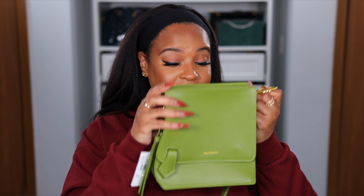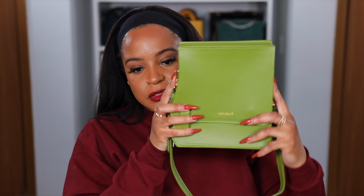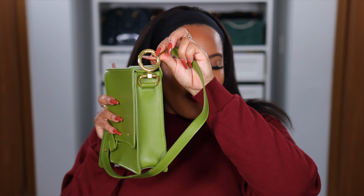However, if you did want to make this crossbody, you have, bam, a removable strap. So I love the option. We all love options. So I think this would look fantastic crossbody, but I just have to figure out a strap situation. Now, it does have D-rings on the side, but this one side has this beautiful hardware.